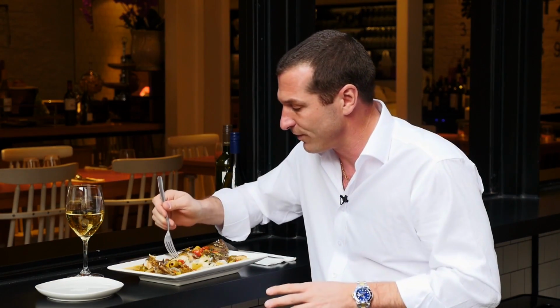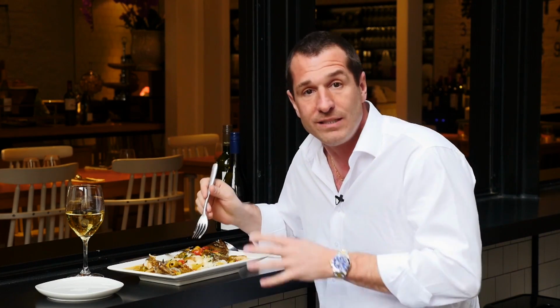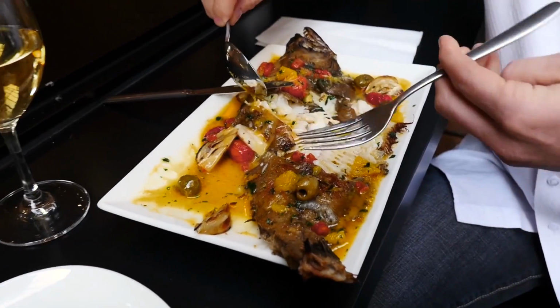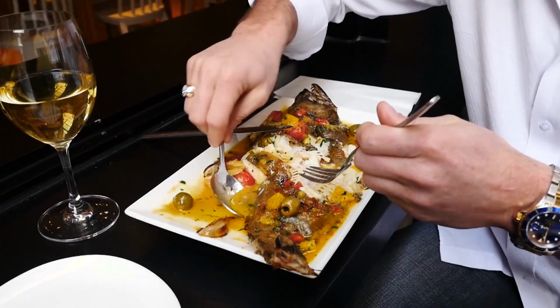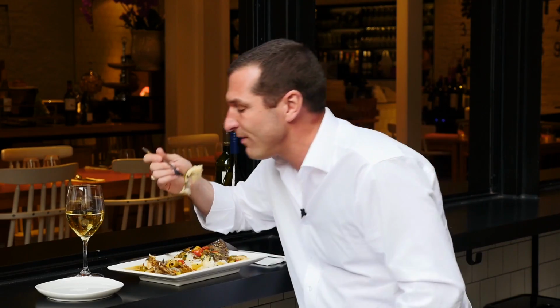This is beautiful. It just falls apart. It's a very, very buttery texture. You do on this fish eat the skin. You've got some olives, you've got some fennel, we've got orange, really all brought together. Very, very thick pieces of flesh come off.